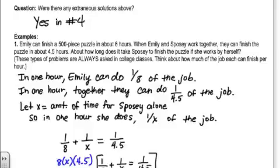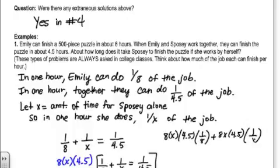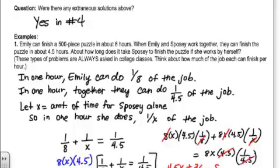Okay, so on the first one, what's going to cancel? Some people like to see this step written out, where you see it times each one. So do you see on the first one, just the 8's cancel? So you're left with 4.5x. On the next one, just the x's cancel. So I'm left with 8 times 4.5. Is that 36? Yeah. On the next one, the 4.5s cancel, so I have 8x.